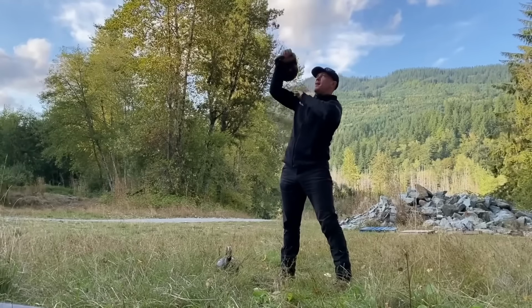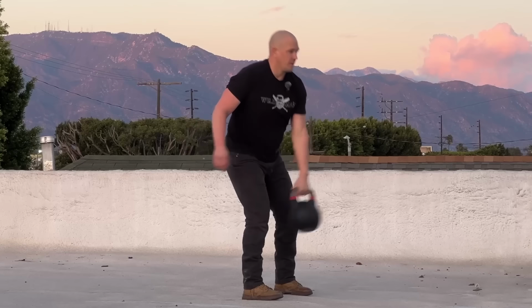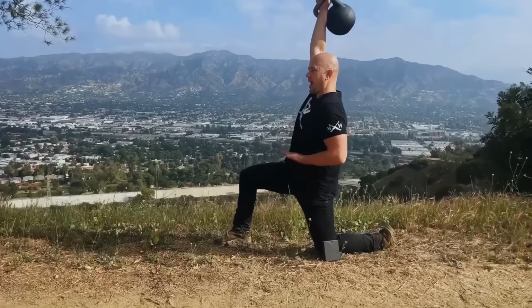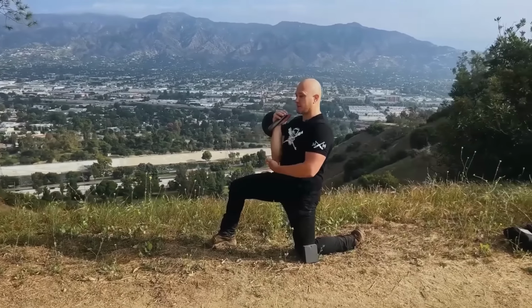You can do it with a barbell, you can do it with a dumbbell, but kettlebells are actually designed to do that thing. Let's talk about the rack position, how you pick up a kettlebell, how it's different from a dumbbell, how it's different from a barbell, and why it leads you to an infinite amount of complexity, which means you can never run out of things to do.